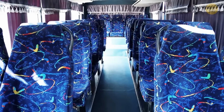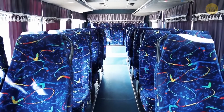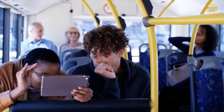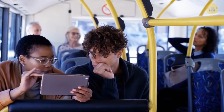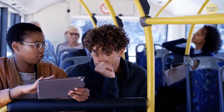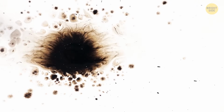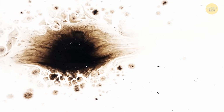You've probably noticed that train and bus seats are covered in fabrics with weird patterns. Any idea why? They use these patterns to cover any germs and stains on the seat. Oh boy. The brighter the color and the more patterned it is, the harder it will be for a passenger to notice any stains and get grossed out.